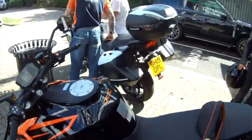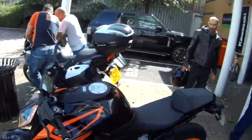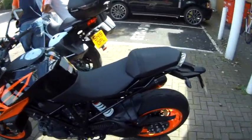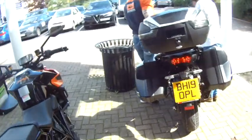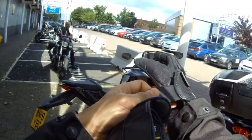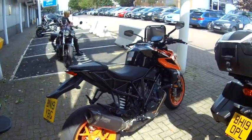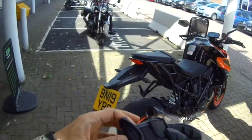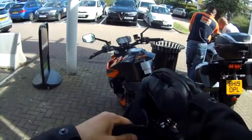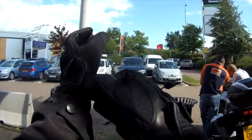Right then, people, here I am at KTM Kawasaki here in Birmingham, DCM, and I'm taking this bad boy out for a test ride, the Superduke R 1290. Now, I've not been on one of these before, so I don't really know what to expect. And I've never ridden a Supernaked before. It's my first time on one. And it's got all the gadgets and gizmos. Keyless start, believe it or not, on one of these things.